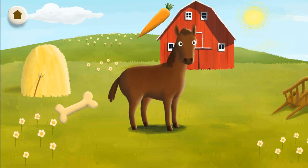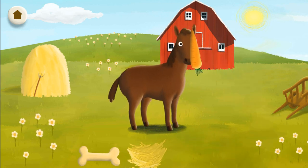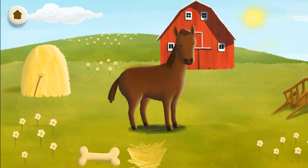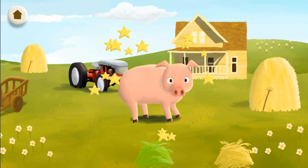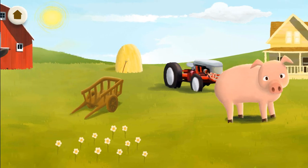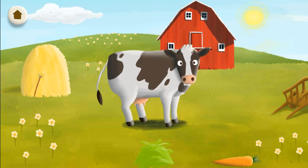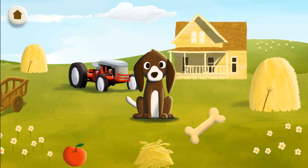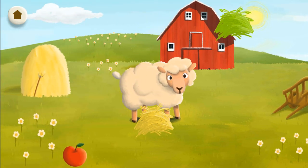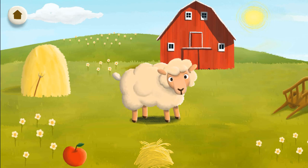Feed the animal: bones, carrots, hay. Yummy, yummy. Apples, grass, hay. Yummy, yummy. Hay, grass, carrots. Yummy, yummy. Apples, hay, bones. Yummy, yummy. Apples, hay, grass. Yummy, yummy. Well done.